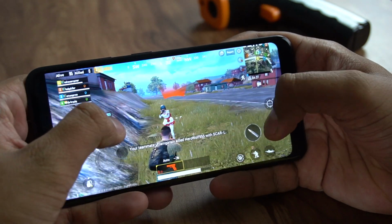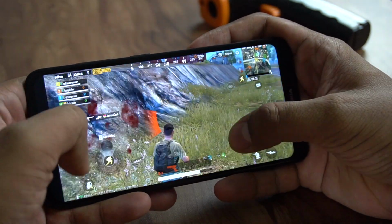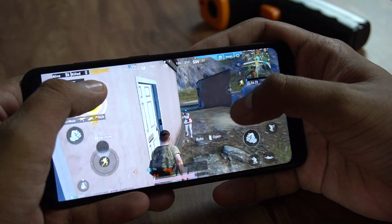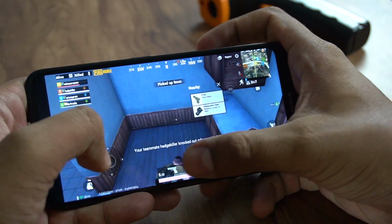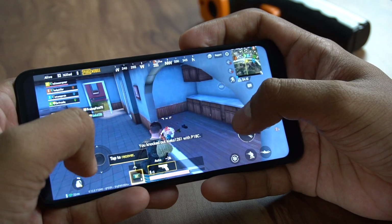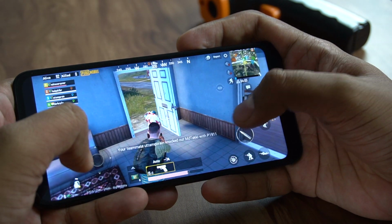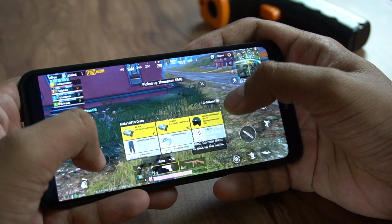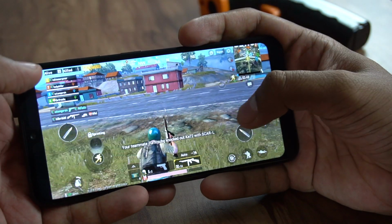So it's lagging so badly that it's even hard to shoot at the person. If this is the situation with a bot, you can imagine how bad it would be if there are actual enemies around. So it's not able to handle things at all.